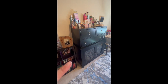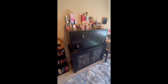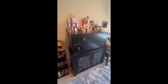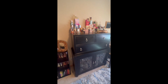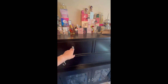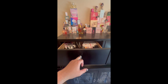This is my new storage unit that I purchased for the storage in this house. I actually got this at a yard sale for like $50. So it was pretty amazing. This is all of my perfumes up here. My body sprays are actually in the window, but these are all of my perfumes. I'll have to do a perfume collection with you guys at one point. You can see that most of them are in boxes. I don't really do perfume, but I have so many.